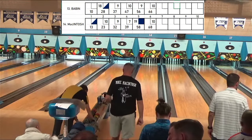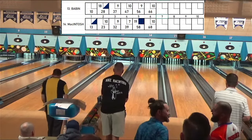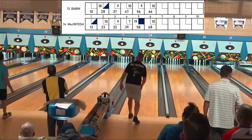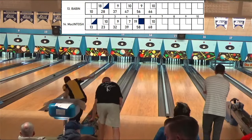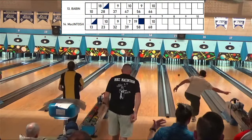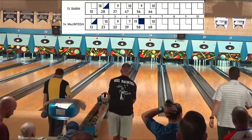Great pinning. Serge has left only two pins up so far. McIntosh has had a seven box in the mix, but he's got the strike. Mike McIntosh drops seven. 3-6-7 is the lead. Babbitt off to the left a little bit, and he leaves a 1-2-7-8-10.